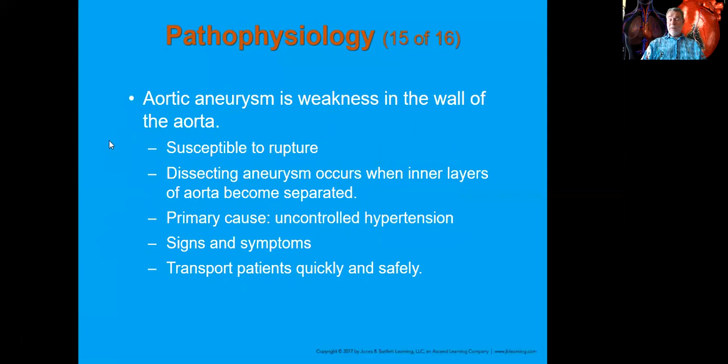Weakening of the vessels, easy for me to say, weakness in the wall of the aorta. And if this thing does rupture, imagine, where is all the blood from your body exiting before it goes to circulation? It's coming out the aorta. And now we're saying this aorta can be susceptible to rupture. So again, all that blood is just going to start filling up the abdominal cavity. It's not something I've seen anyone survive pre-hospital wise.